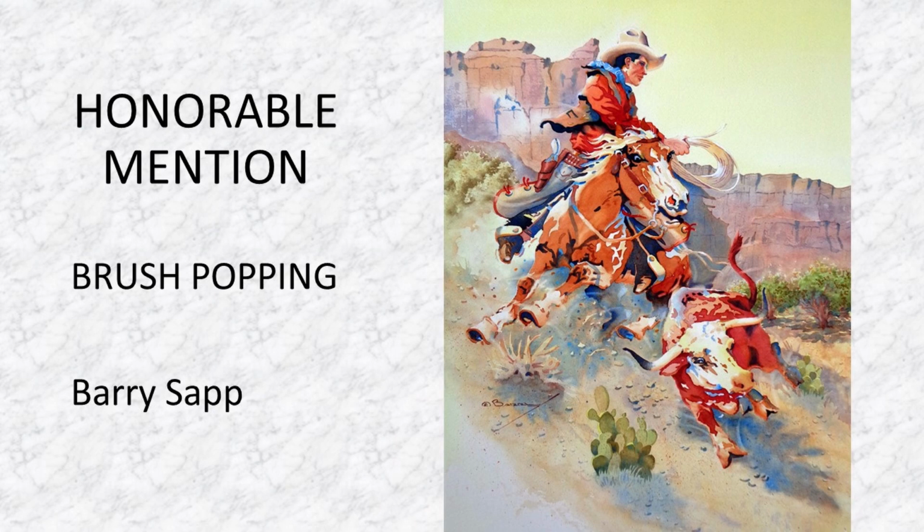The title is Brush Popping. It's a great title. This piece feels like it's inspired by nostalgic vintage rodeo posters or perhaps Hollywood posters from old westerns. There's a nice soft quality of the background, and that combines with the really dynamic punched up colors of the cowboy, the horse, and the steer. It's a really dynamic action scene. There's flying hooves and dust, bodies in crazy angles. It's a contest to see who's the victor.